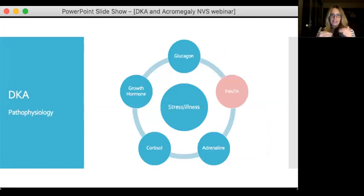Adding on top of that is the body's response to illness. So the body increases its production of glucoregulatory hormones: insulin, glucagon, adrenaline, cortisol, and growth hormone. But because of the lack of insulin in this disease, either through an absolute lack of insulin or a relative insulin resistance, the glucogenic effects of the stress hormones are just completely unopposed by the liver and muscle and adipose tissue. And that leads to this excessive ketone formation and fat and muscle breakdown, and you get this catabolic state.